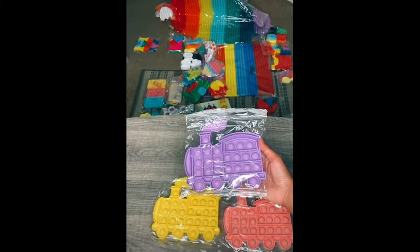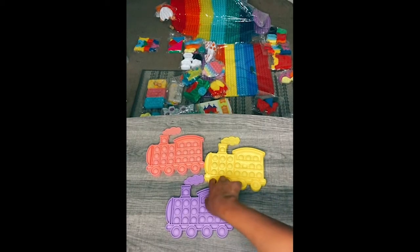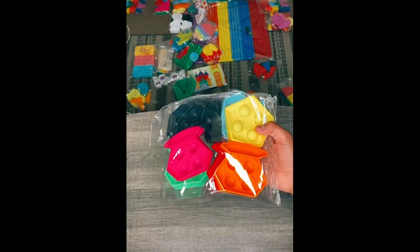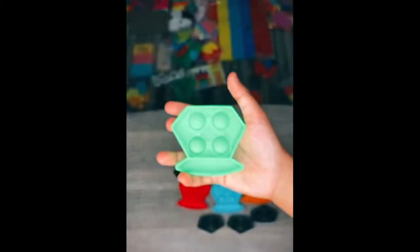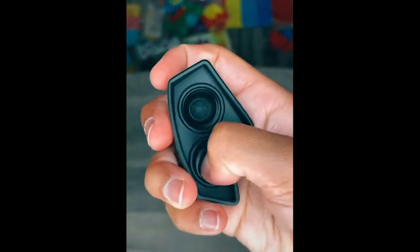Next are these 3 trains. Oh my gosh, you can even pop in the wheels. I have no idea what these are, but let's open them. Oh my gosh, I've never seen a poppet this color before. Oh my gosh, these have soccer balls on them.